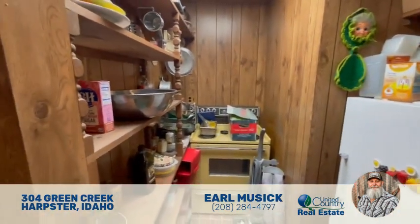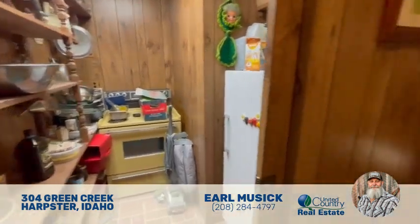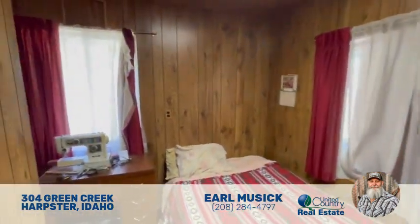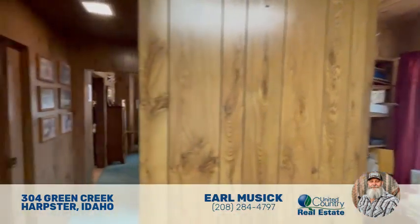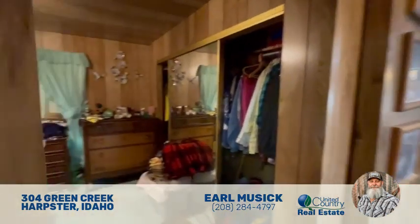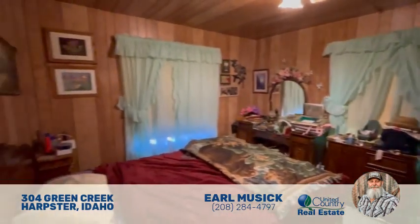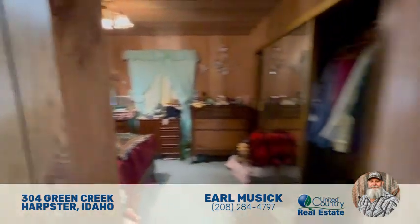Right here is the pantry. See, nice and big. There is an electric oven in there and room for the refrigerator. We're gonna walk into the small bedroom here. This is very much a cabin-style home. If you're into being a minimalist, then this would be a great place for you. This here would be more of the master bedroom. Has a big closet, plenty of room right there. You can see there's lots of furniture in there.